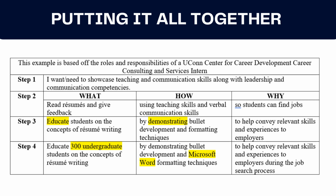Then they went on to list out the simple what, how, and why of one of the tasks they performed in their role, reviewing resumes. In step 3, they started to bring action to the skills they listed in the how section of step 2. You can see how they chose to lead with the word educate, referring to their teaching skills, and the word demonstrating in relation to their verbal communication skills. You can also see how these action verbs allow them to grammatically adjust the way the bullet is written, so it no longer seems as basic compared to what was brainstormed in step 2.